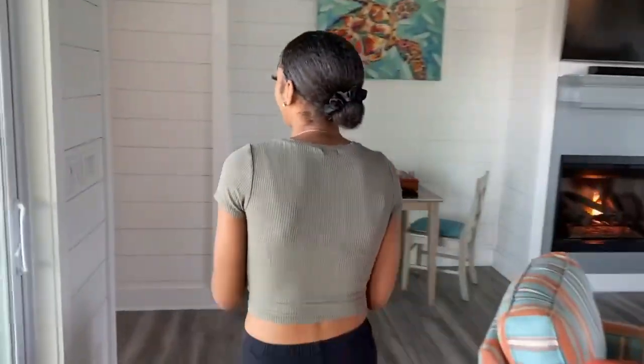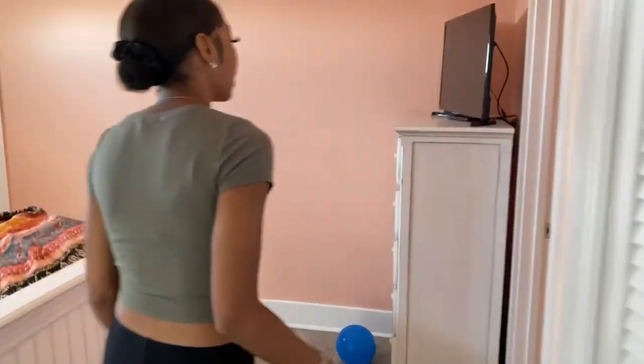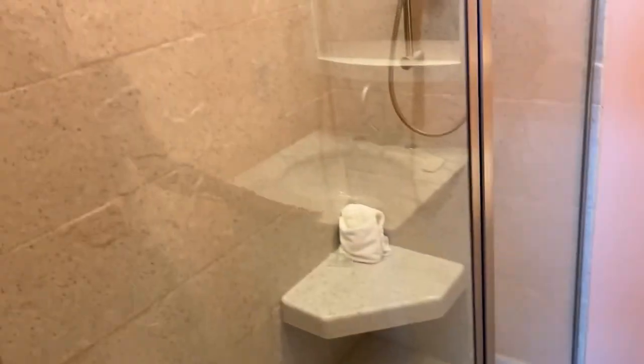I'm not gonna lie, it's a vibe, y'all. It's a quick little bedroom tour. Check out the bathroom, though, y'all. This is something I love. Check out this shower. Come on, now. Look at this. That's hard, y'all.